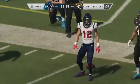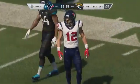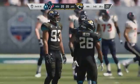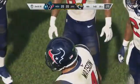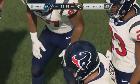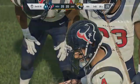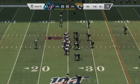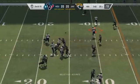Now, the first play of the drive there is incomplete. Trying to get it that time to Stills, and that'll bring up 2nd down. Work with me, partner. Take a deep breath because that's what they're doing down the field now. That incompletion allowed them to exhale a little bit. Get in the huddle, kind of scan the crowd, see if any celebrities are here. Relax a little bit as they start this big drive.